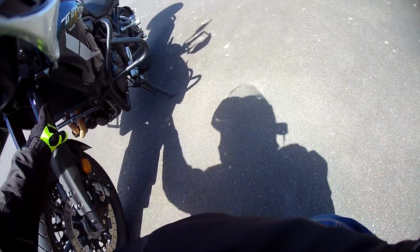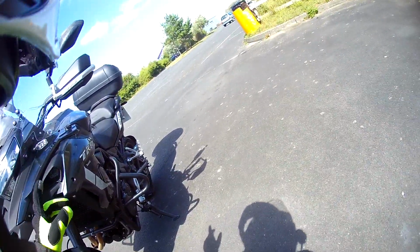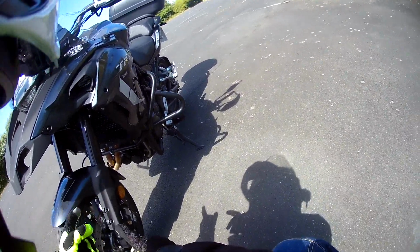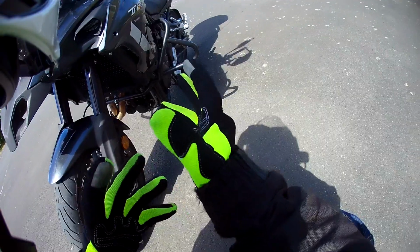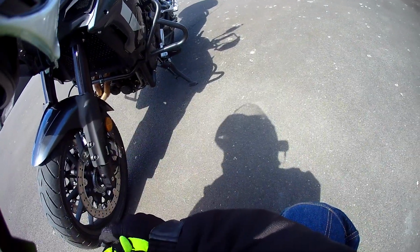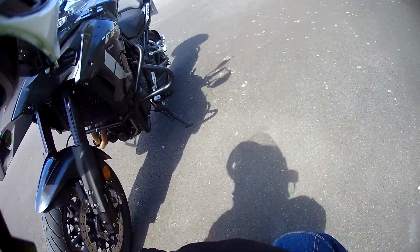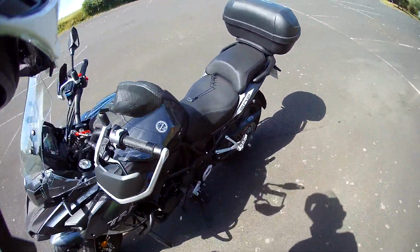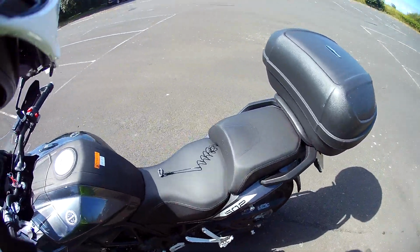There's the exhaust, radiator, horn. There's the oil filter down there. The air filter is directly under the fuel tank. So when you have to change the air filter, the petrol tank has to be taken off. So it's got a nice few things on this. Like I say, I'm going to get an additional crash bar to put onto it.